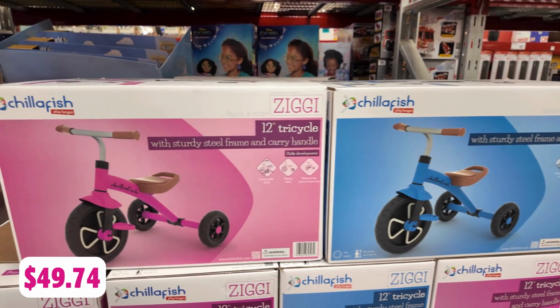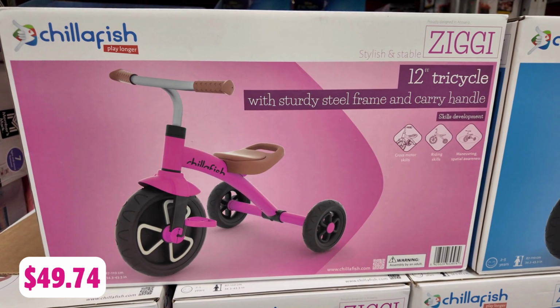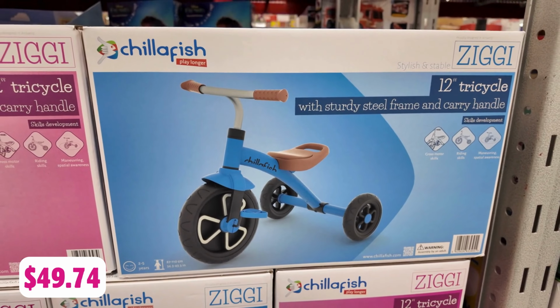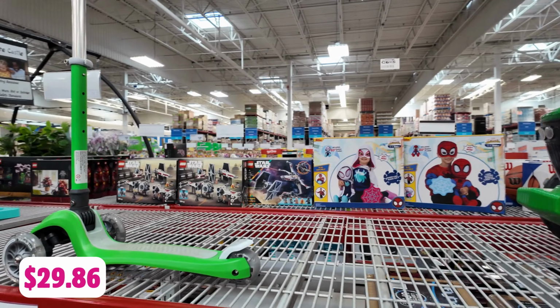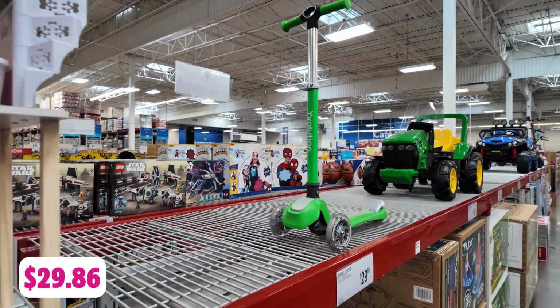I love the colors of these tricycles, and one cool feature is that it has a handle on the back of the seat, so when your kid goes about a block and is tired, you can carry the kid and the tricycle home. These scooters have three wheels for added stability, and they hold up to 110 pounds. They have light-up wheels, adjustable handle height, and come in pink, green, blue, and black.